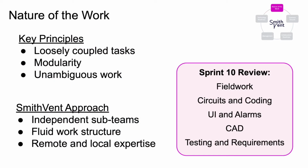The nature of the work reflects whether tasks are tightly coupled or not. In other words, the extent to which the work can be divided into discrete components to be done by people in multiple locations. Modularity and clear task definition are critical for virtual teams. The SmithVent team organized around independent and fluid subteams. We promoted task integration at regular review meetings, and we harnessed both remote and local expertise during fabrication and testing.